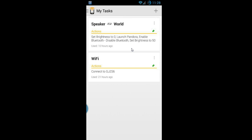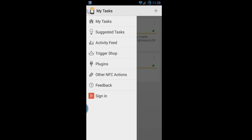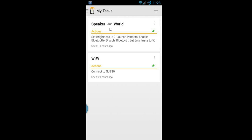So this is Trigger, and if you click over on this side, you get to see all of the settings associated with the app. Right now I'm looking at my tasks. They have a few suggested tasks, and then there's this one here, under NFC actions, that are pretty cool. These are some of the tasks that I have already enabled, and the first one is for my speaker, and this is one of the ones that I mentioned that had the switch. The first time I bump it, it'll activate my speaker settings, and the second time I bump it, it will activate a setting I called world, that just makes my phone ready for me to go out. And it's really easy to set up.